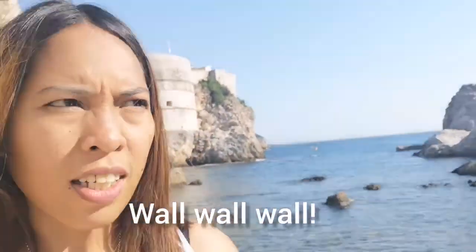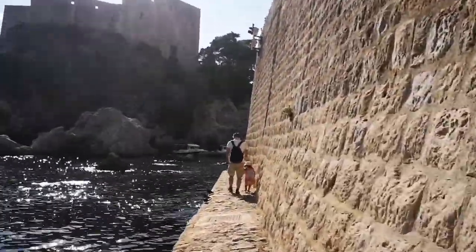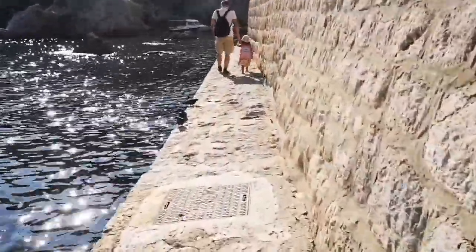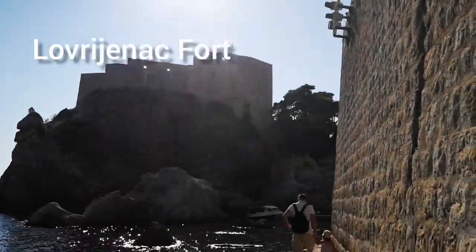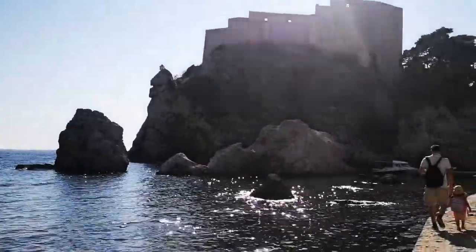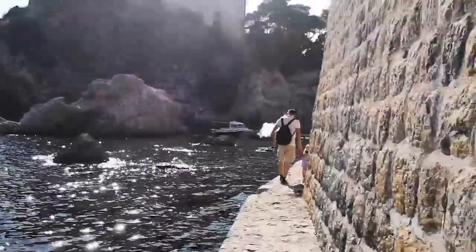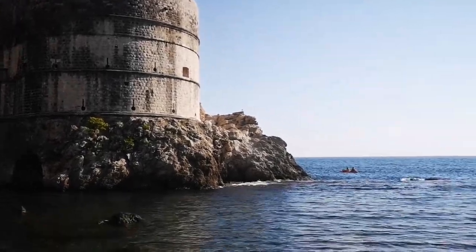Isn't it nice here? Look, the castle from the medieval. Our activity at the moment, walking. We're gonna go up there in that castle. You see those big rocks, all birds with this. Ang ganda! So from the view, this view.